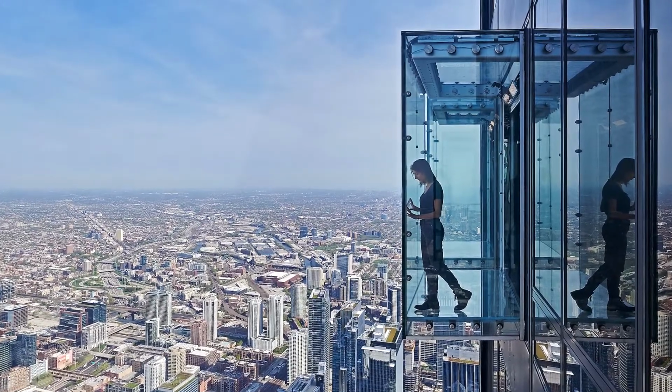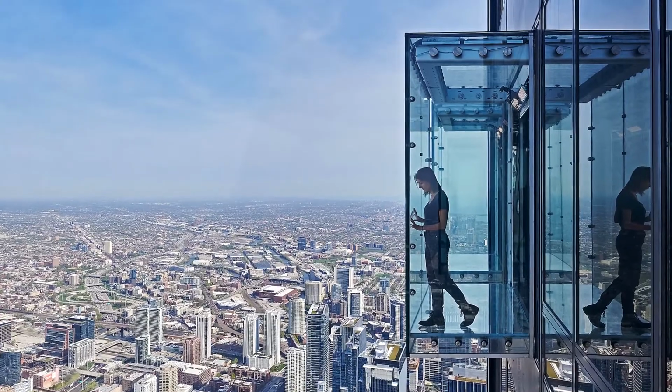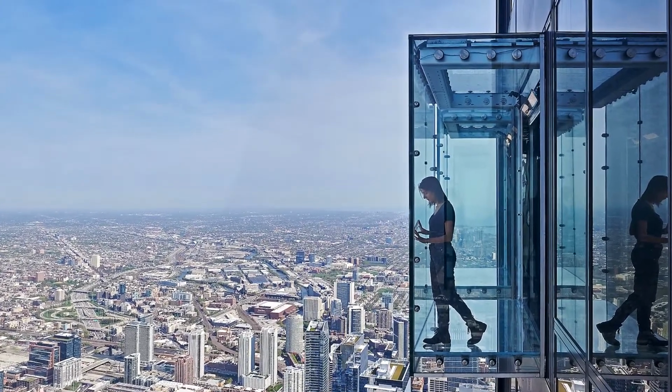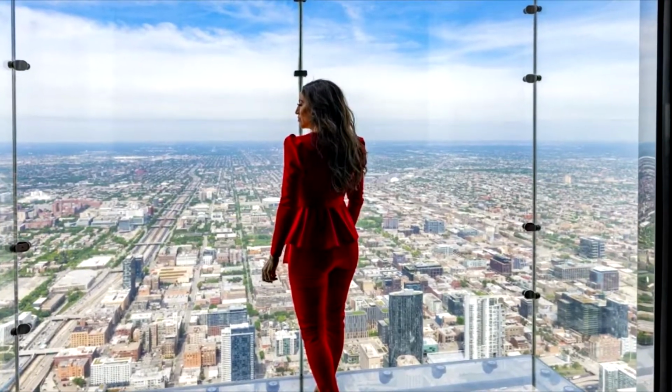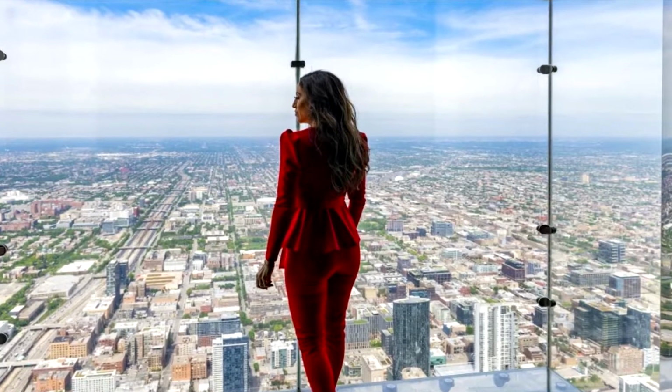If you've got the nerve, you can make the experience even more memorable. Step onto the Ledge, a glass-walled and glass-floored box which juts 4 feet out of the building, 103 floors above the ground. If you're on the ledge and feel as if you're developing vertigo, don't worry. It's just the building swaying in the wind.